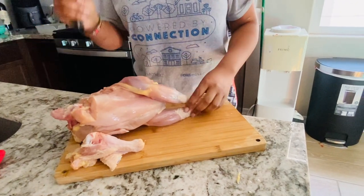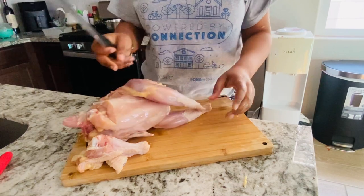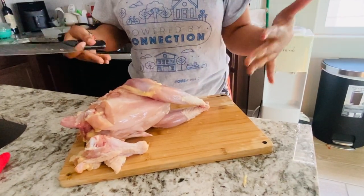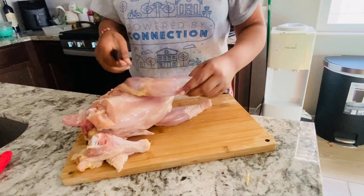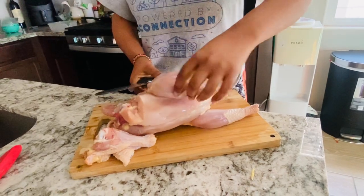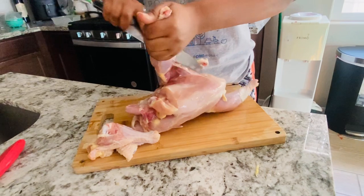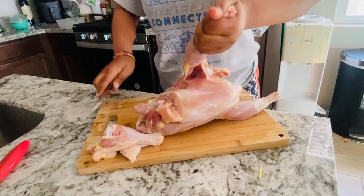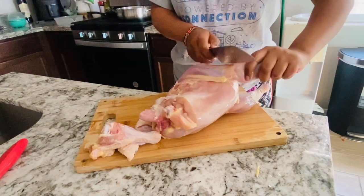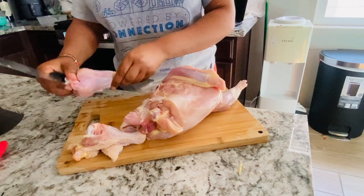I don't need those. Sometimes, the Asian market, they can cut the chicken for you. But for me, I don't like that, because they use that machine, and sometimes it breaks the bones. By the time you're eating the chicken, it has a lot of broken and smashed bones. So I try not to have them cut for me. If it's beef or anything like that, they can cut for me, but not chicken, because they smash the bones and it makes it so hard to eat.